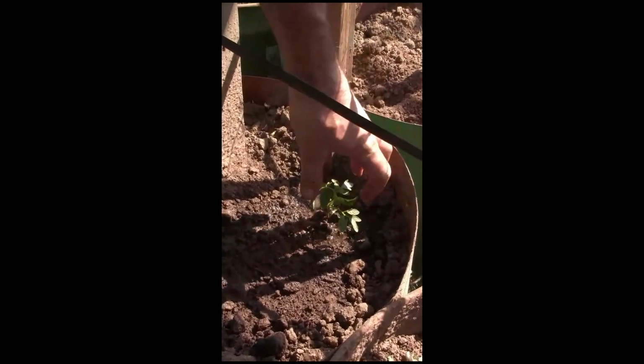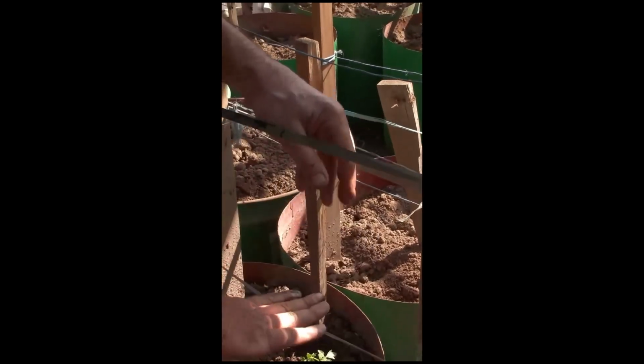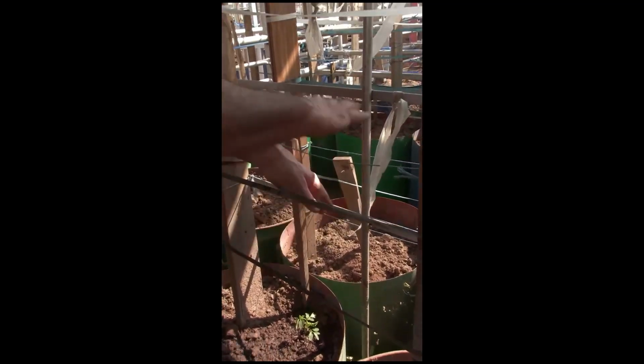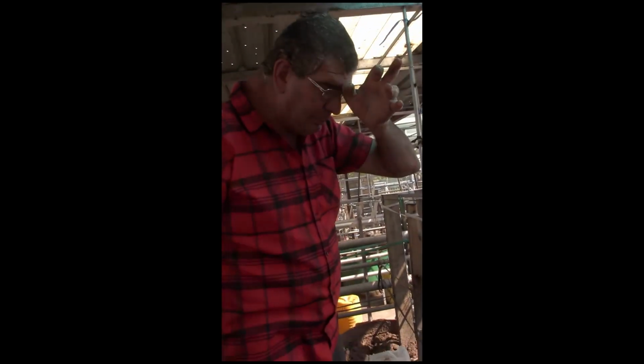Now you can see as this little fella grows, he's going to grow within the grid. Easy to plant him here, easy to grid him, easy to flip him over. And as he grows, he's going to flip, flip, flip, and that's going to encourage that growth to take him all the way to the top.